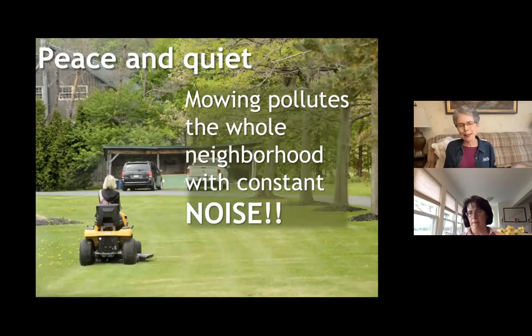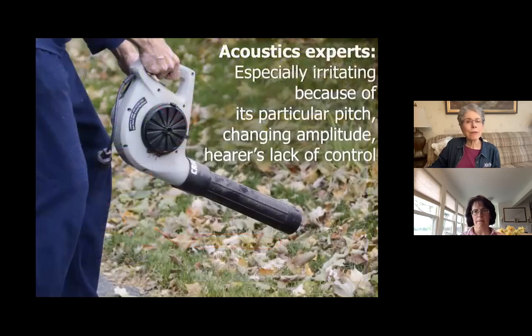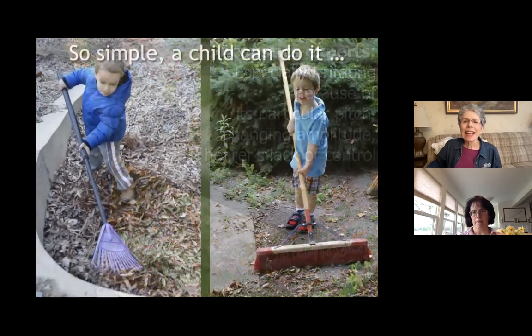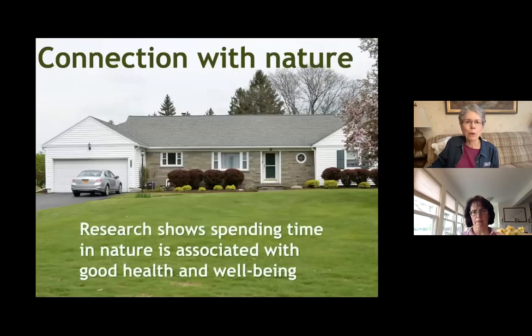As soon as one person stops, another one starts, and there's just constant, significant noise. 85 decibels or higher are considered dangerous, and yet the lawnmowers are really loud. And even worse are all the leaf blowers, which are especially irritating. These are things that can be done with rakes or push brooms. Everything doesn't have to be fossil fuel powered.